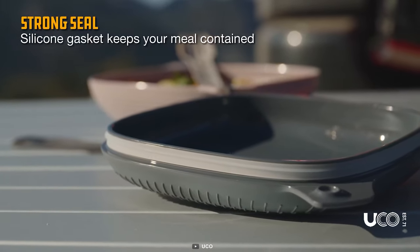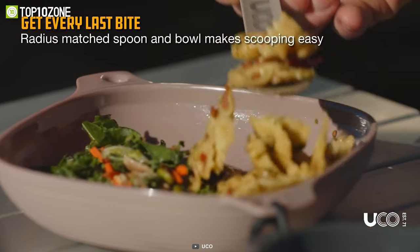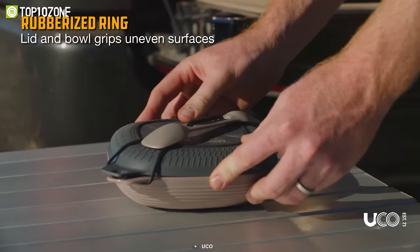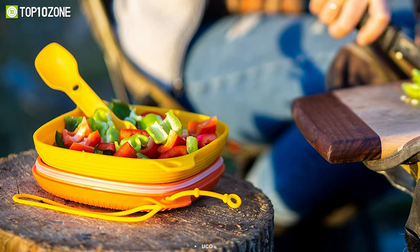This camping plate and bowl form an airtight seal when connected, keeping your food fresh and safe from pesky critters. Plus, the included tether keeps all your contents safely contained and secures the spork to the rest of the backpacking cooking set.